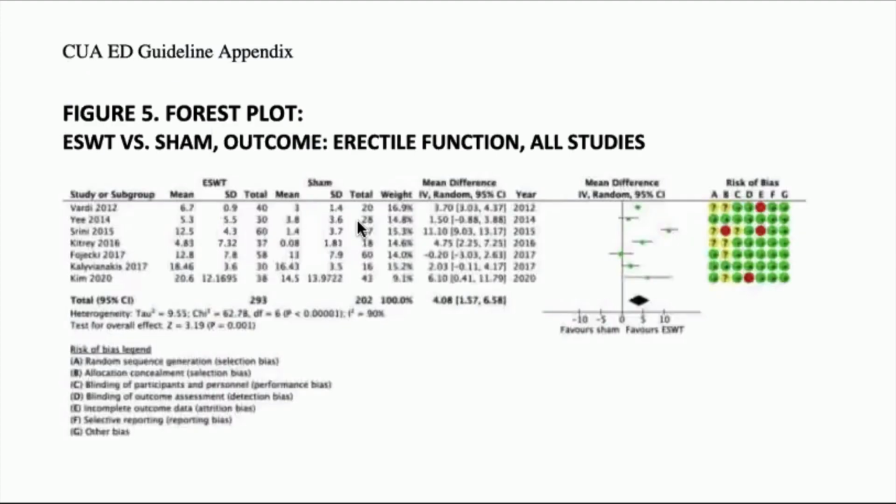Most of the randomized controlled trial studies in the literature were examined by the Canadian Urological Association members, and they found that most of them had high risk of bias and some concerns. Here we can see that with Srini, he had bias in selection, bias in reporting, and some concerns in other modalities. Vardi has bias in reporting also, and some concern regarding selection.